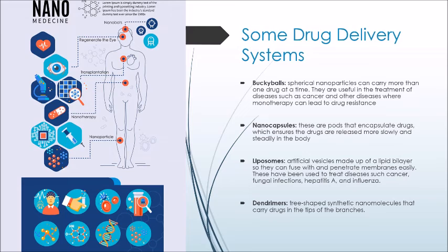Buckyballs. Spherical nanoparticles can carry more than one drug at a time. They are useful in treatment of diseases such as cancer and other diseases where monotherapy can lead to drug resistance. Nanocapsules. These are pods that encapsulate drugs, which ensures the drugs are released more slowly and steadily in the body.